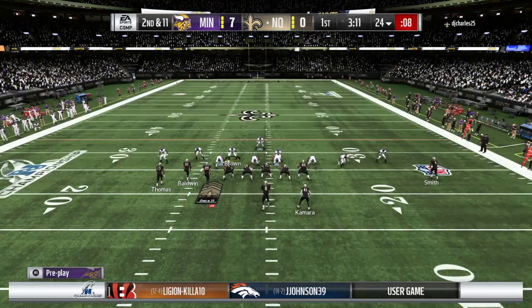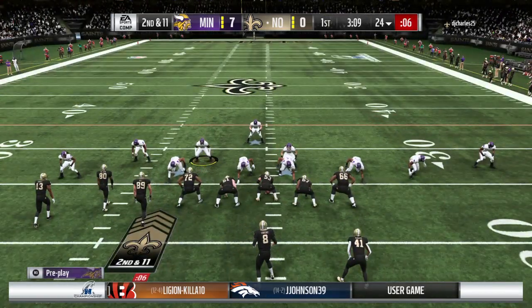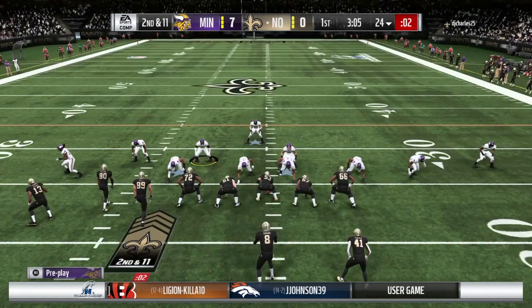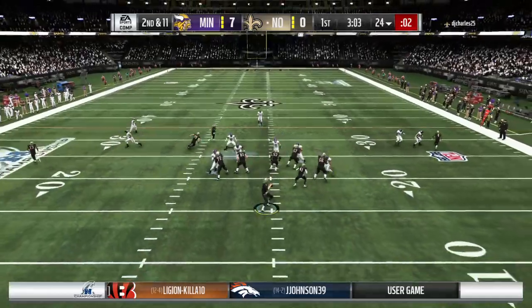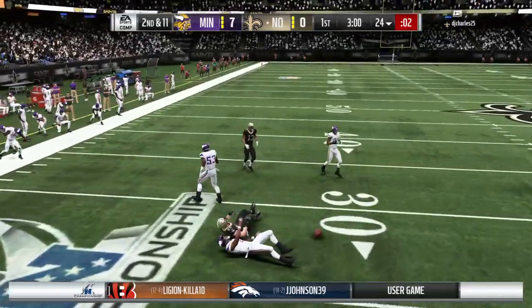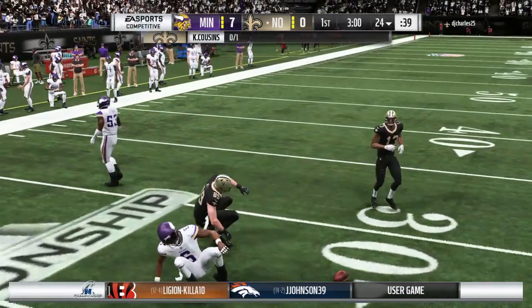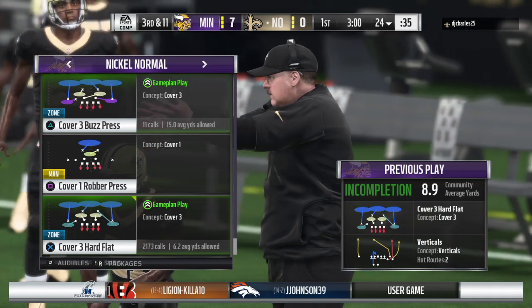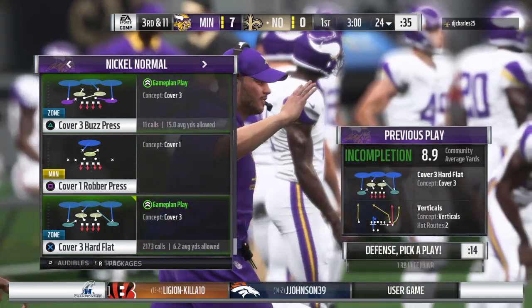Check 13. Check 13. Hey, we're good. We're good. Black, black. We're going. Now a 2nd down throw for Cousins, and incomplete there. A nice hit jars the ball free and brings up 3rd down. Charles, already trailing by a touchdown early.